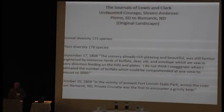That's a pretty profound statement. That's hard for our minds to grasp. But that let me know where we're at. This information really helped me design cover crops. And this information really helped me design grazing systems.